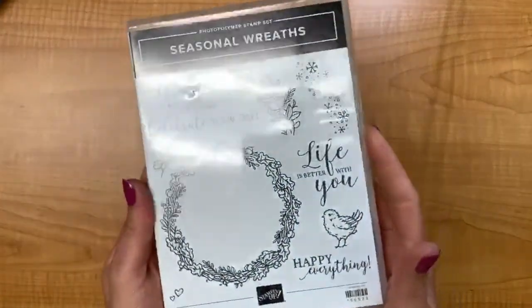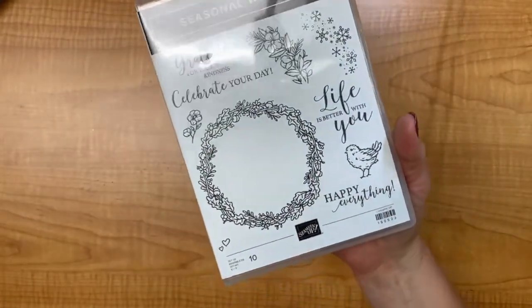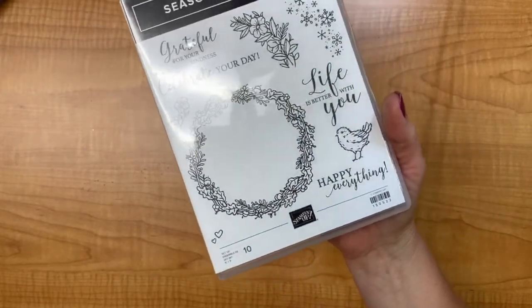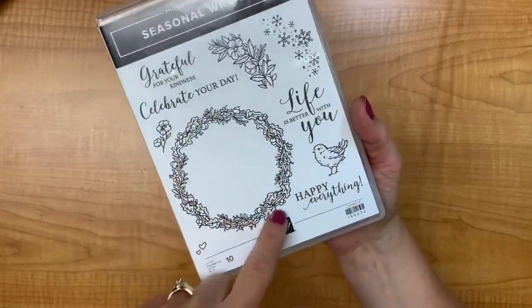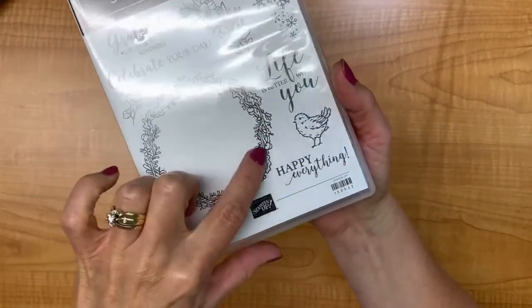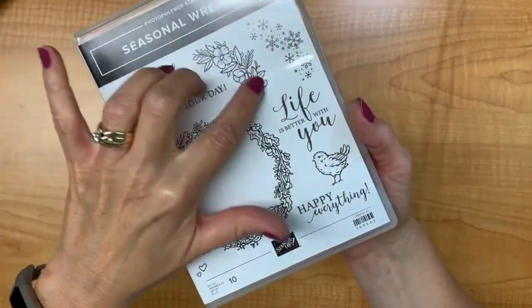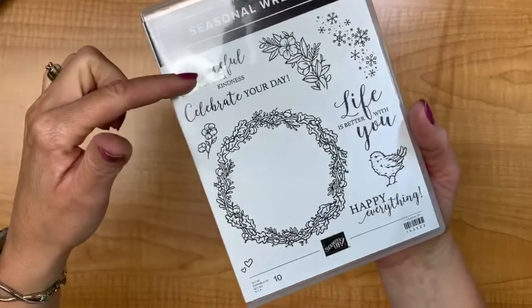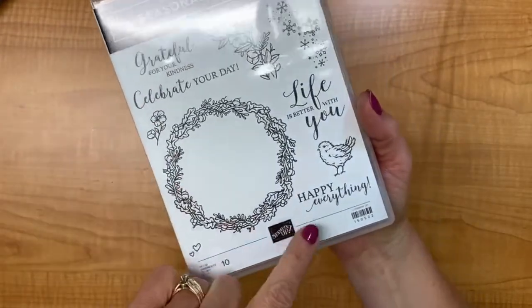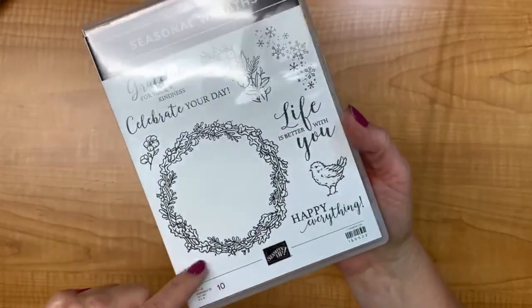There's another one called Seasonal Wreaths. And so this one stood out to me almost right away because you can use this for so many different seasons. So this set has a little bird, has a wreath, and I would say this is more fallish because it's got some acorns on there. And then it's got one that you could make a wreath with flowers or with snowflakes. Grateful for your kindness, celebrate your day, happy everything, life is better with you. So I really think this is an all occasion stamp set.